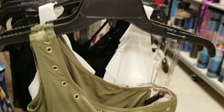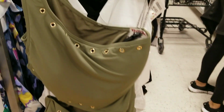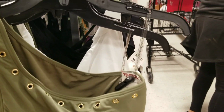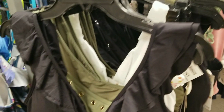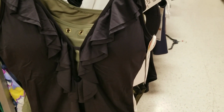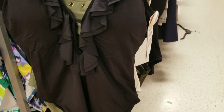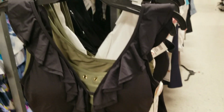This one. What? Really nice. And it's a nice color. I wouldn't even get in the water with that. I'll just stand on the beach, okay? It's another thing. Black one. It is a one piece, but I love how far it drapes down in the front. I mean, you can put a cover up, little slippers. You can walk around the beach and look like a whole other outfit.